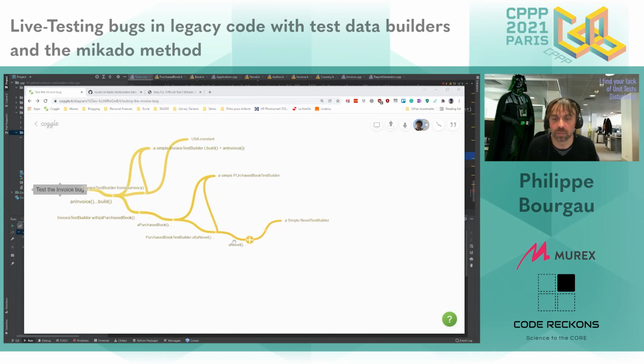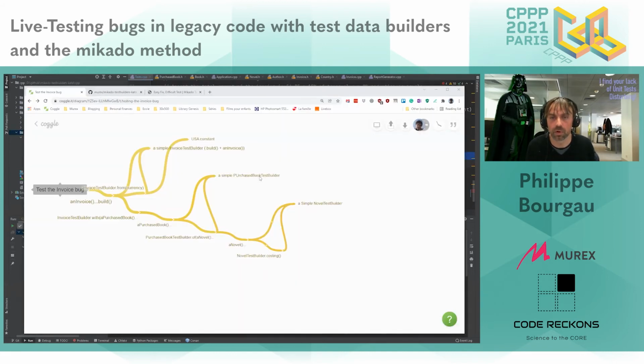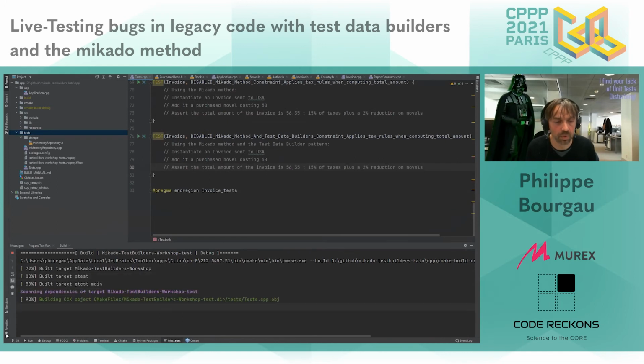So we've got a simple novel test builder, and what we wanted is a novel test builder dot costing. The nice thing about having the graph is that it removes it from your head. It removes some mental load, and it frees your brain for more important and interesting things. So we've got this costing thing, and let's look at the code. Maybe it looks like we're done here. So if we get back to our algorithm of the Mikado method, now it's time for revert. So I'm back here, and the nice thing now is that I've got something that is building. So I'm not blocking features, I'm not blocking anything.